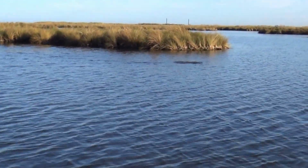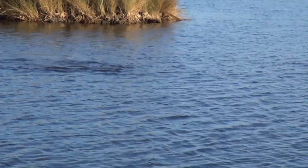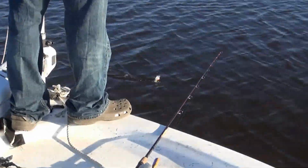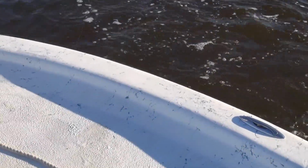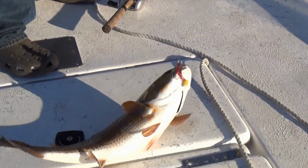That's what I said, that was just, oh, this one looks like a goldfish. He's so orange. Beautiful fish. Real orange. It is an orange redfish. Not a very big one, but he is beautiful color. I'm gonna just try to flip him in the boat. I probably shouldn't, but I am. That one's pretty.